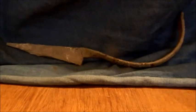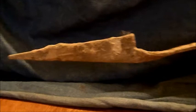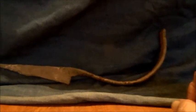Then there is this piece. It's rather long. Curves up. I thought when I pulled it out of the riverbank that it was a knife at first, and I'm still not 100% certain that it's not, but I also get the feeling that it might have been somehow used in brick laying. I don't know. If you have any ideas, I would love to hear your thoughts on this interesting piece.